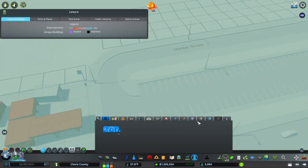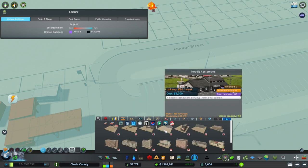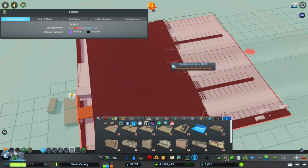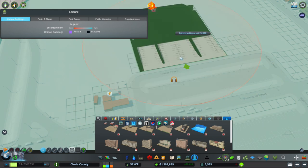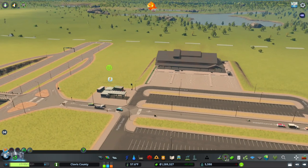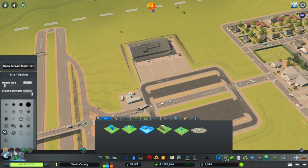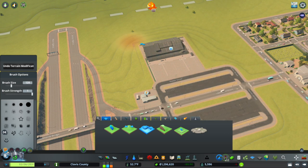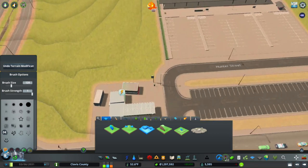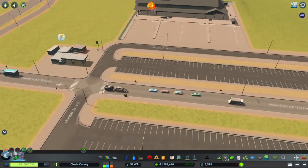And then I want to use the Japanese unique buildings for the service area. Service station and restaurant, maybe, is that it? Yeah. Oh, it's really big. Let's smooth out the terrain issues that makes. So that has a ton of parking built into it. So I might consider removing some of this parking over here.